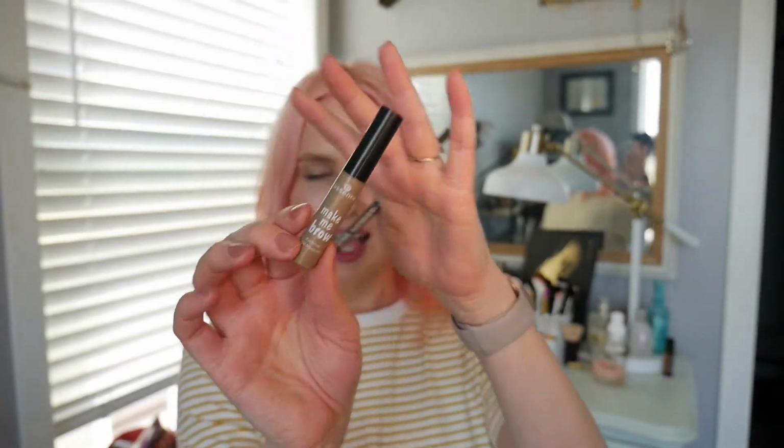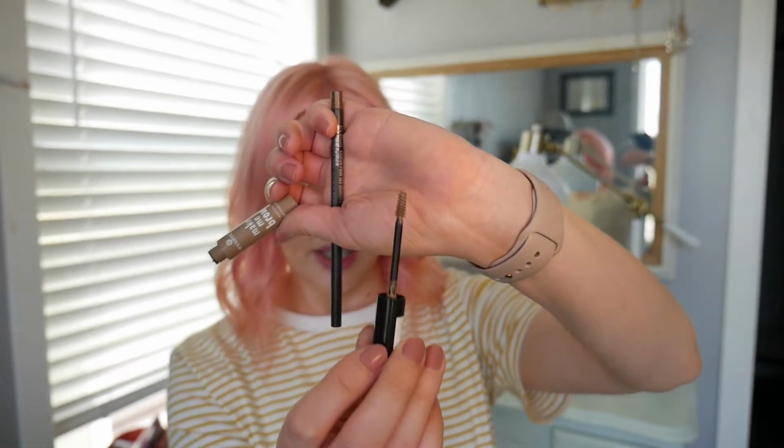2 eyebrow products. One is from Essence. This is a must for me. I buy this over and over again, just like that eyeliner. This is the Essence Make Me Brow Mascara. I love this stuff. This is in the shade Blonde, I think. It's all worn off, I can't even tell. Blonde Brows. I love this. It's got little tiny fibers in here, and it's such a nice little mascara wand to put through your brows. It holds your brows in place, adds a little bit of a tint. And it's really great, and it's like $3. So I will repurchase this over and over.